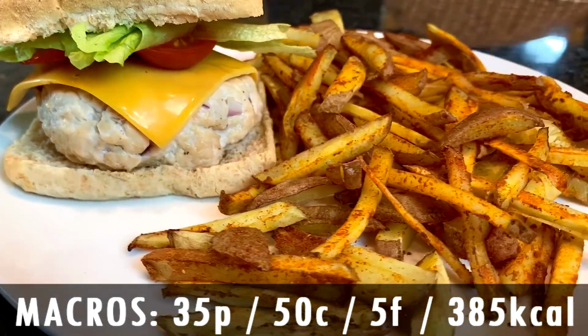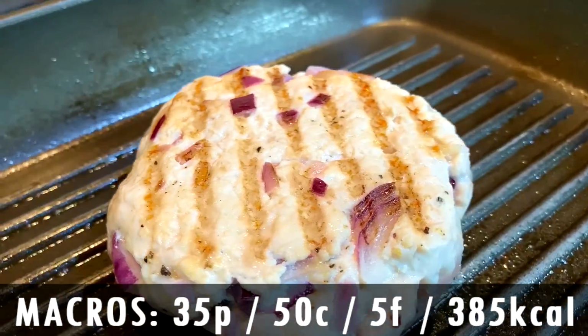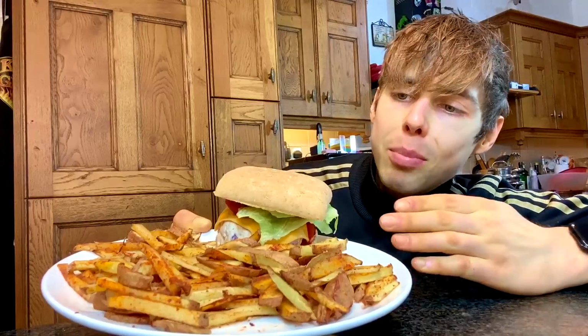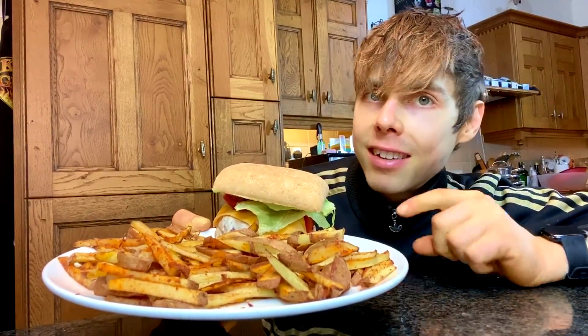So in terms of macros, you're talking 50 grams of carbs, 5 grams of fat, just 5 grams, and 35 grams of protein. So 385 calories for a Whopper and fries. So yeah, pretty much a meal anyone can fit into their macros, whether they're gaining muscle or losing fat. So that is KFC and Burger King ticked off the list.